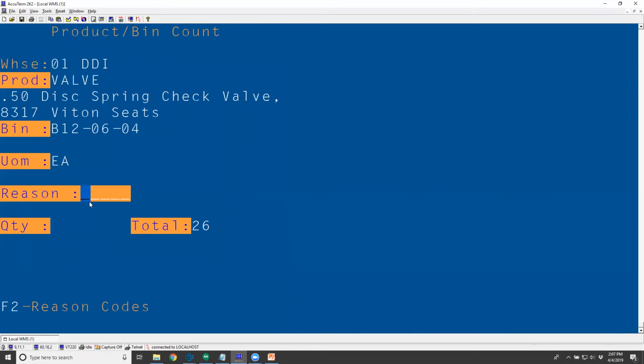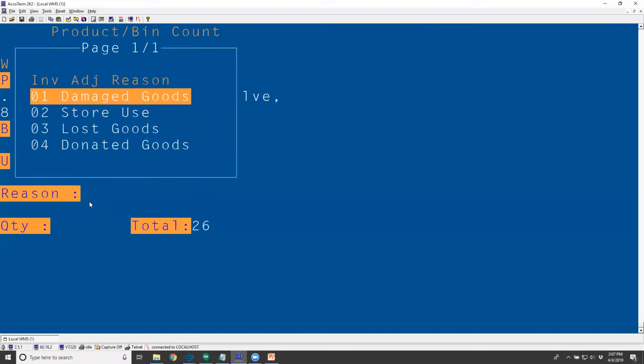So these reason codes tie into Inform. I'm sure some of you are using these already. They're used for your inventory adjustment reports and for your financials. You could actually say, did we lose this? Was it damage? What was the reason for this type of adjustment?